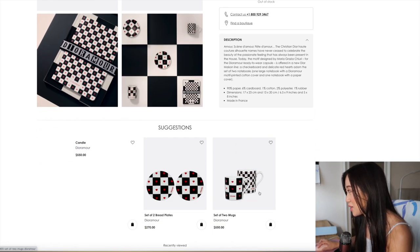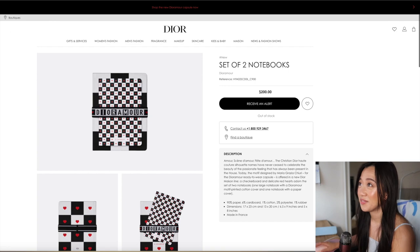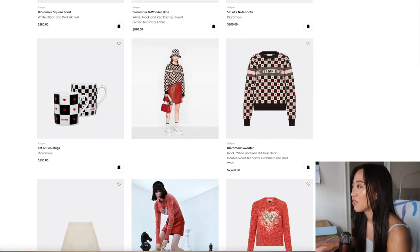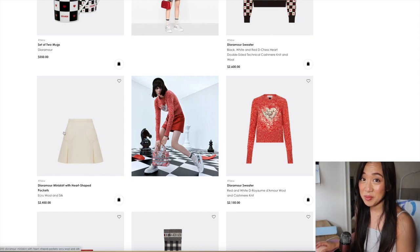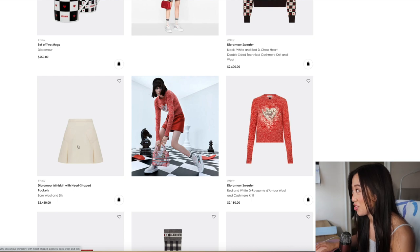Oh my gosh, they even have mugs right here if you really want to live that extra life, no one's stopping you. The sweater, they have it in the Carol bag. That's really cute. Oh my gosh, this is way too expensive. $2,400 for a skirt, but it is very cute. If you have the money to shell out for this, I think this is super, super cute because they have the heart on the side.